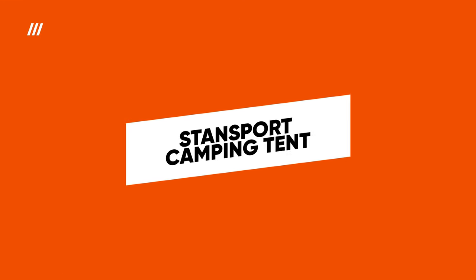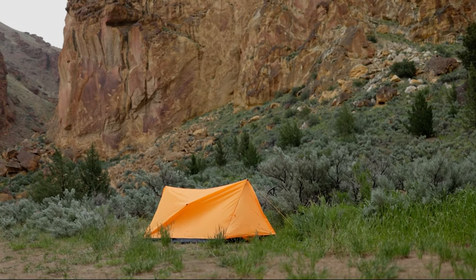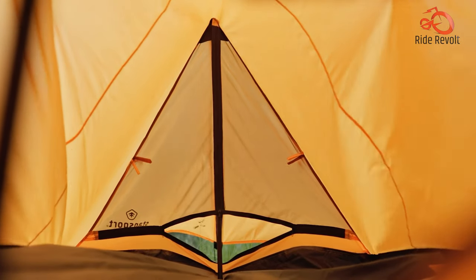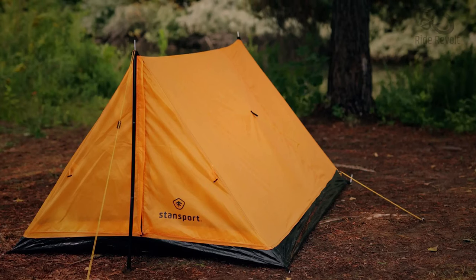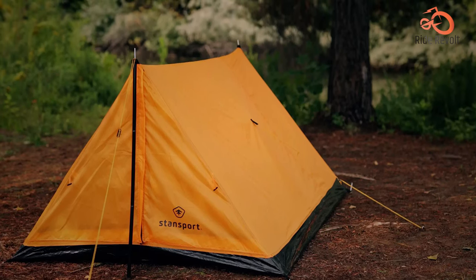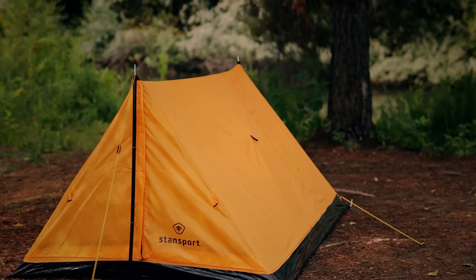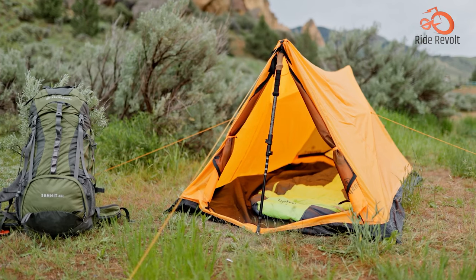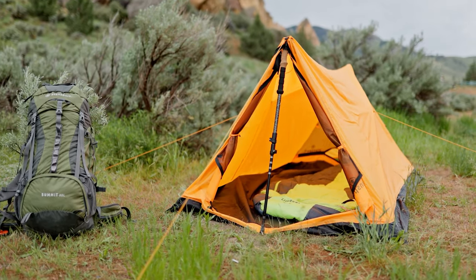Stansport Camping Tent. Moving on, the Stansport Camping Tent is a classic and versatile choice for outdoor adventurers. Crafted with 100% polyurethane-coated polyester, this A-frame tent boasts a lightweight and compact design, making it easy to assemble and transport. Its construction features a no-see-um mesh inner door screen, providing ventilation and protection from pesky insects.